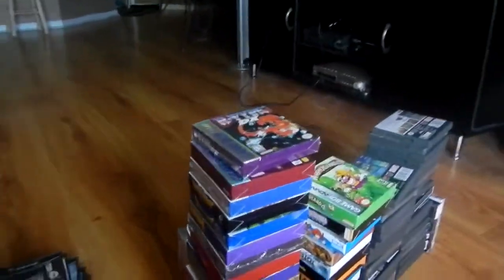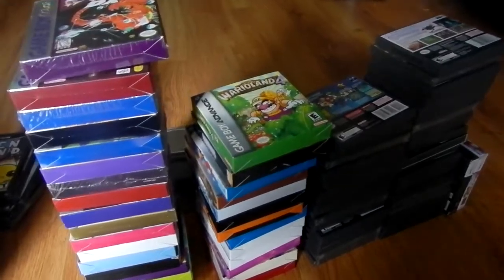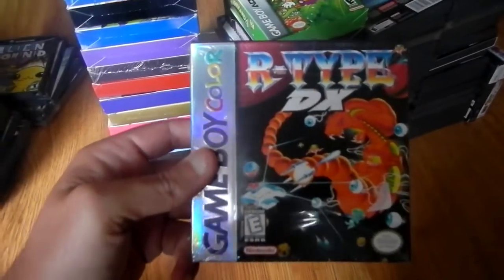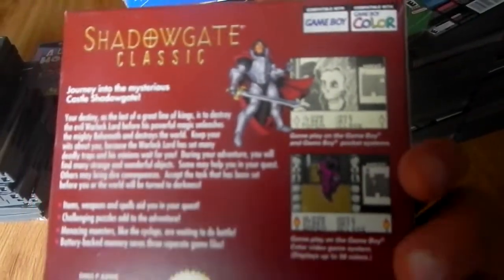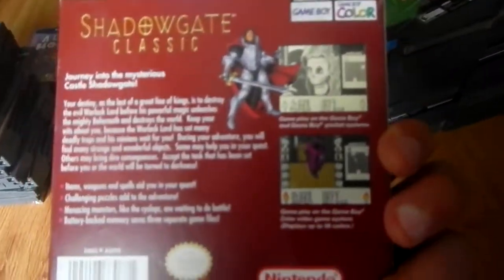Alright, let's move on to my handheld collection. I love my handhelds, and the Game Boy is probably my favorite handheld system ever made. We have R-Type DX. This is for the Game Boy Color. We're going to go through my color games first. Shadowgate Classic. Gotta own Shadowgate Classic, buddy. You can do the good old black and white graphics, or you can do the color graphics where they added like a 56 color palette.